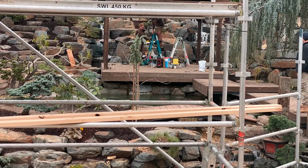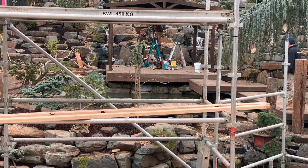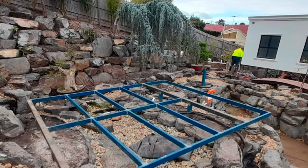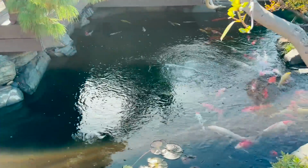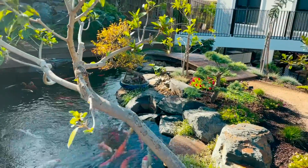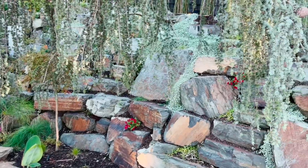There's about 500 cubic meters of soil gone out and about 300 cubic meters of rock come back in. All through here, Highland slate steps, granitic sand pathways, ecosystem pond with a negative edge that goes under the bridge there. This project's been in about 6 months.